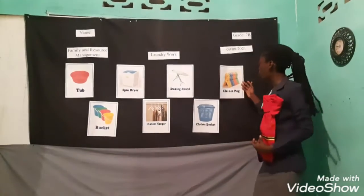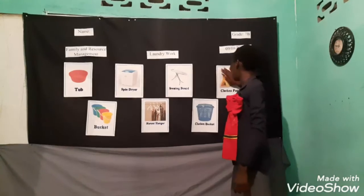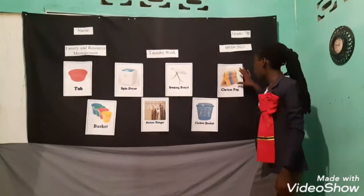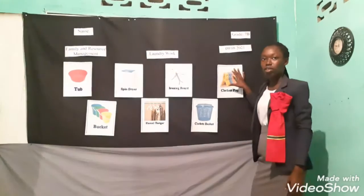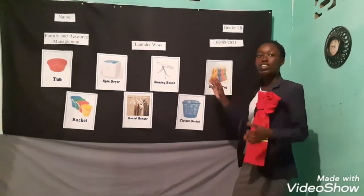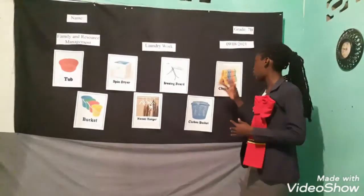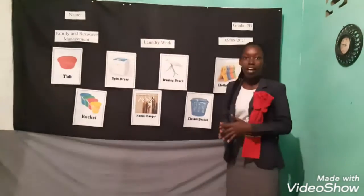The first one we have here is clothes peg, and most of you may say clothes clip, as we know. So clothes clip, which classification will you put this? Yes, clothes peg comes under drying, because remember, you use the clothes peg to clip the clothes on the line.